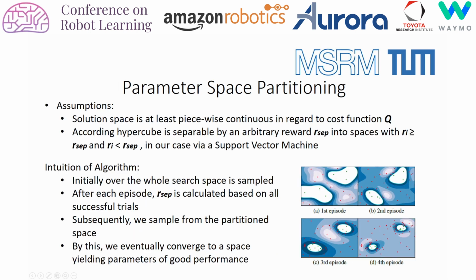For our parameter space partitioning algorithm, we make the following assumptions. The solution space in the previously mentioned hypercube is at least piecewise continuous in regard to a cost function we want to optimize. Also, this hypercube is separable by an arbitrary reward R_separation into spaces which yield rewards above or equal to R_separation, and spaces which yield rewards below R_separation. This separation is in our case done via a support vector machine.